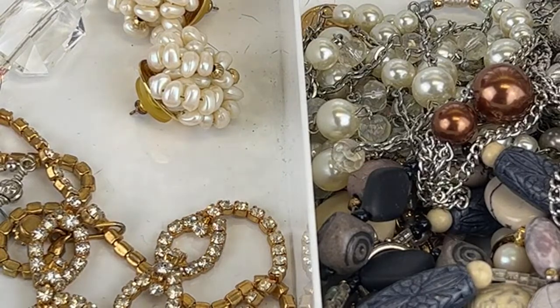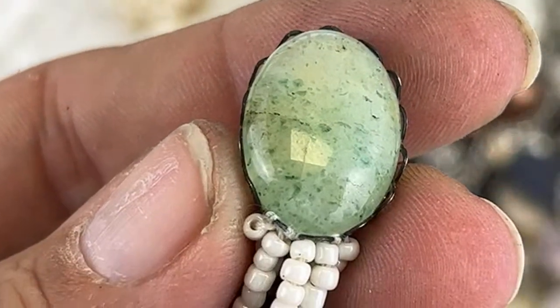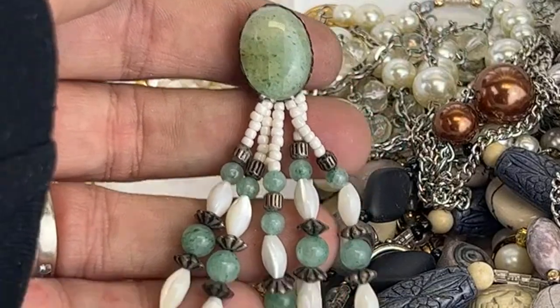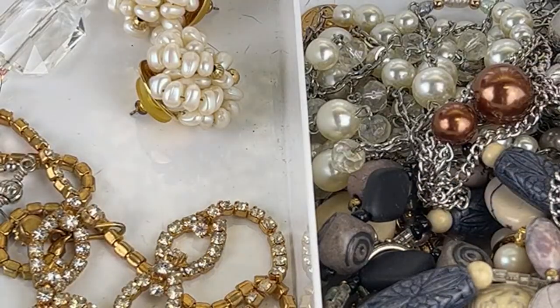We got, oh, these are fun. These are sterling. These are sterling. I don't know what kind of stone that is. But the beads, those are actually really pretty. Let's hope there's another one in there. Put that there. Oh, I found the other one.